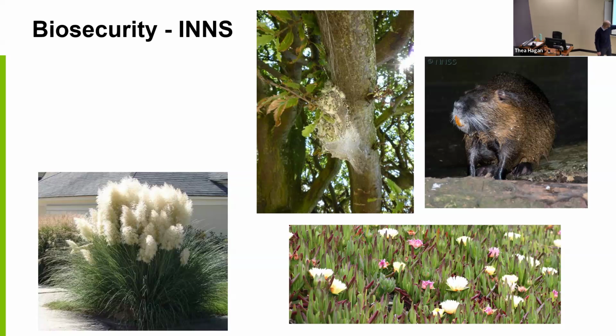Pampas grass, we've got sow fig, and we've got oak processionary moth, all of which I will come on to.